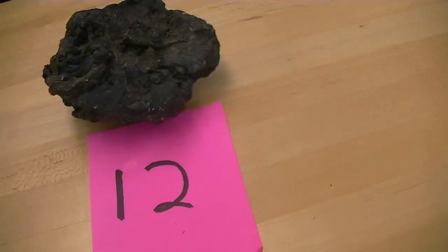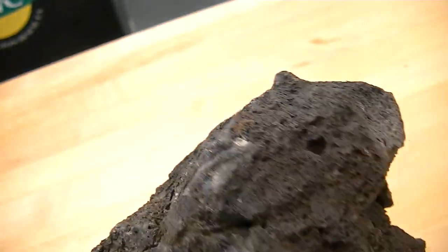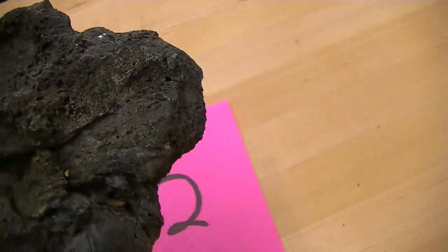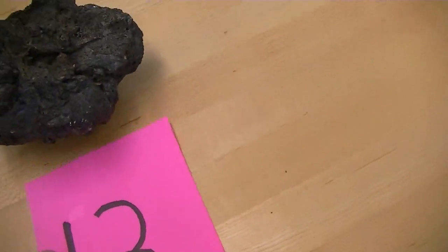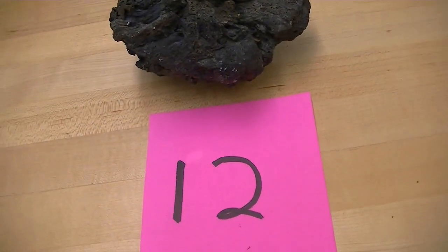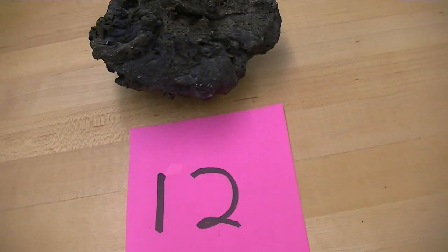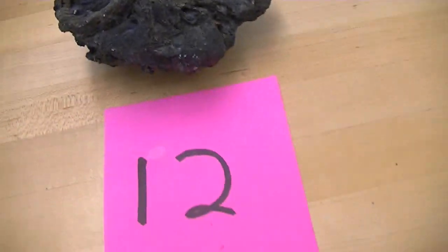Number 12, this is full of holes. This is vesicular or scoria basalt. Definitely full of holes. This is because the magma was rich, and when the magma came to the surface, we call it lava. That lava happened to be very rich in volatile gases, and they escaped, expanding the surface of the rock, creating these little air holes.